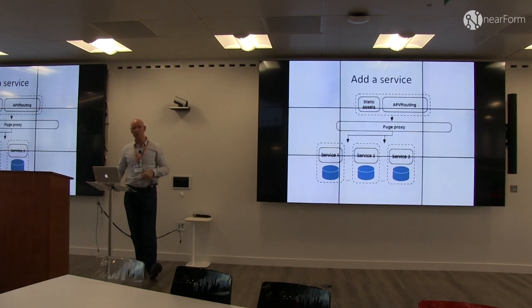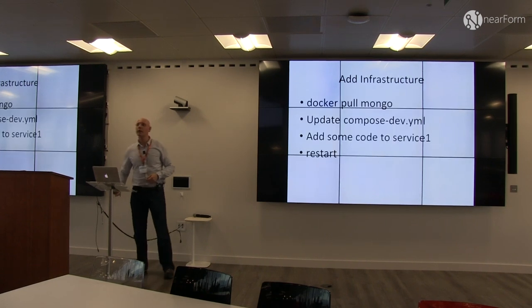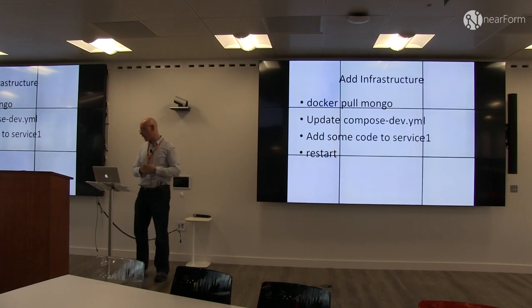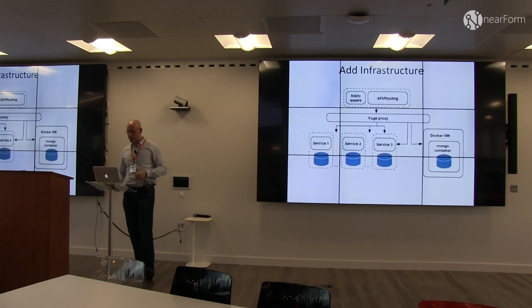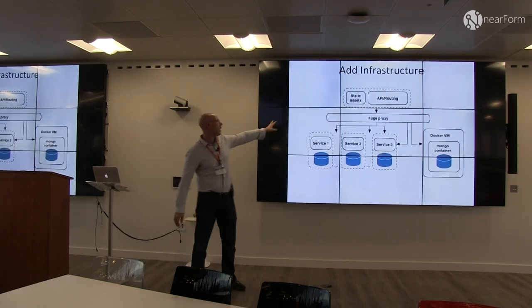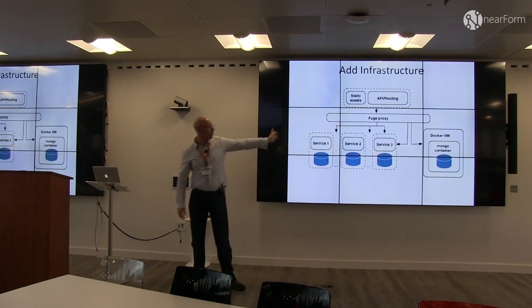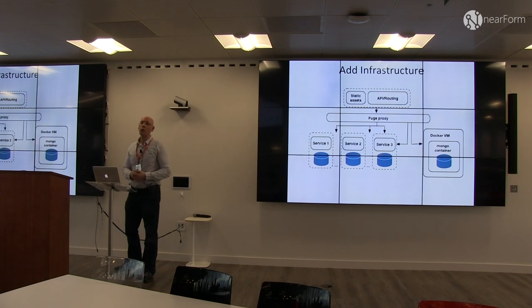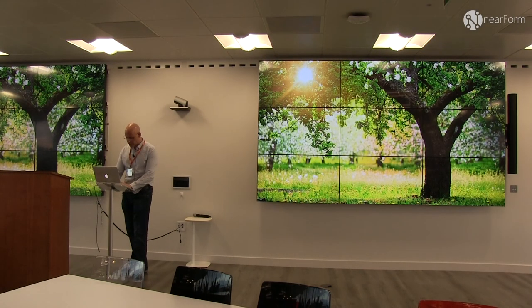I'll do that, and then what I'm going to do after that is add some infrastructure into the system. So I'm going to add in a MongoDB container, hook that in, and then add some additional code to service one to allow it to talk to Mongo. So at the end, we'll see a system with a front end, a proxy layer, and three services, one of which is going to talk to Mongo. Now Mongo is going to be running in a container, while the other services are going to be running as processes. So I'm just going to stop this now.